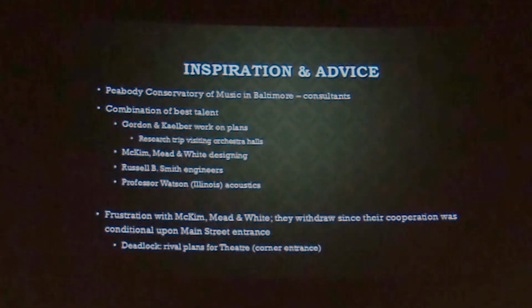McKenzie and White were the New York City architectural firm that was looked at as the best architecture firm in the country. And then he also got the opinion of some acoustics people and some engineers. And it was this combining of talent that really gave shape to the School of Music and what became the Eastman Theatre. And I want to convey this afternoon that it got really heated in 1919.